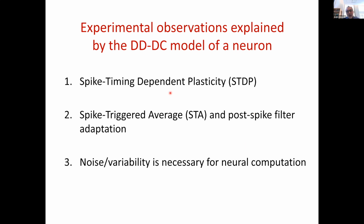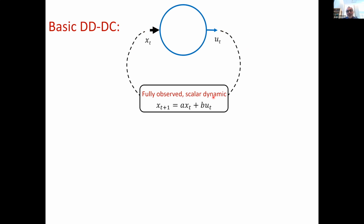Okay, so moving on to the first observation, which is spike-timing-dependent plasticity, I should also introduce to you what this direct data-driven control framework really is. And for that, I, of course, chose the simplest, most basic case of scalar dynamics, x_{t+1} = a x_t + b u_t, where x is simply a scalar that varies according to this equation, where a is another scalar and can be greater than 1. And in the presence of noise, it could breed instability. And that instability has to be suppressed by the control signal U, which is coupled through b.